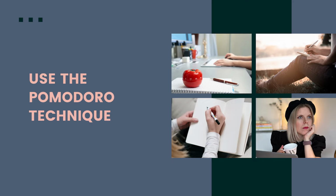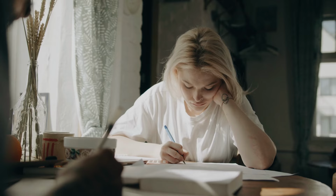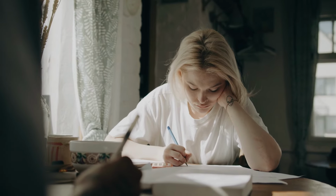And hack number 2 is the Pomodoro technique. So for those of you who are unfamiliar with Pomodoro, it's actually a very established way of focusing. When you do a Pomodoro, it is 25 minutes of focus and a 5-minute break. And you do this 4 times so that it becomes 1 hour. And after that, you have a little bit of a longer break, maybe 15-20 minutes.